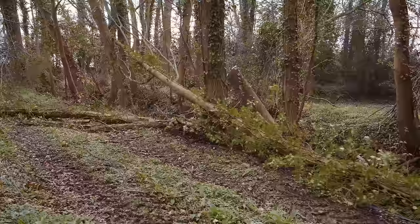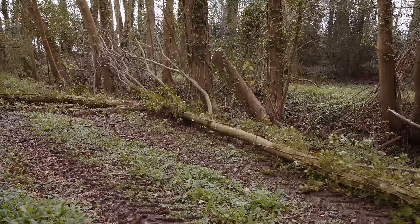We have about 3 hectares of parkland, which we maintain and improve each year, and that costs us about 20 to 30,000 euros a year.